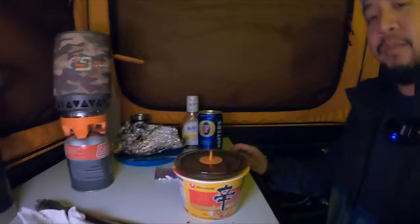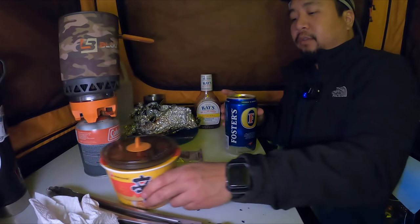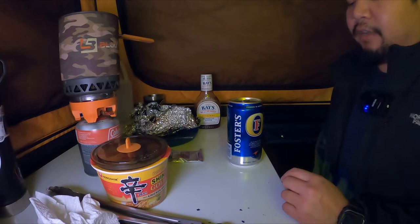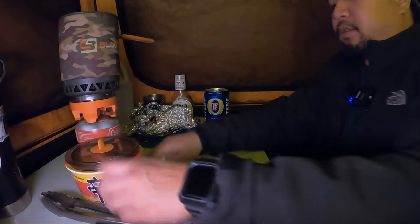All right, I'm going to try just a piece of this monkey bread because I've been waiting forever for it. While these noodles cook, 5 minutes. Oh my gosh, I'm making such a mess in here.